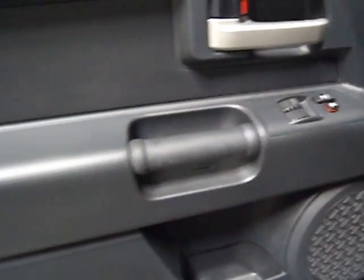Walk you through the interior real quick. So all factory body panels, all that stuff stayed the same. You can see very clean. It's in very good shape. The back seats have basically never been used. So here's your door trim. So 5,900 miles on it.